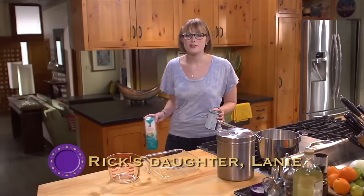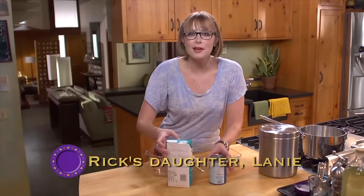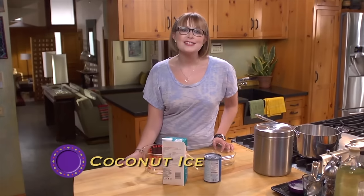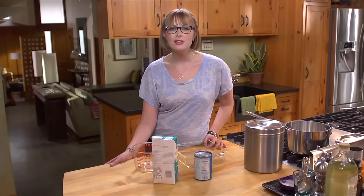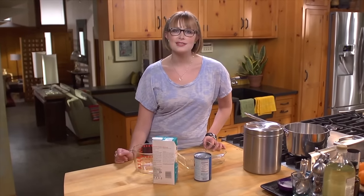We've been going to Oaxaca for Christmas every year since I can remember. It's a family tradition. And one of my favorite things to do when we're there is to go to Chaguita. I just love their coconut ice. And you know what? It's actually pretty easy to make at home, too. You don't have to worry about it being all smooth like a sorbet. It's great because it's crystally and icy.